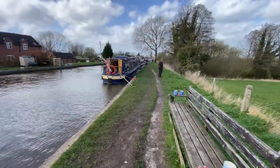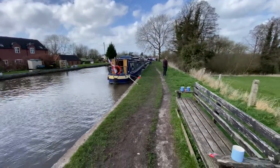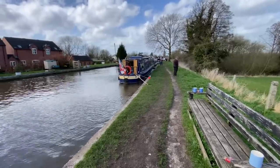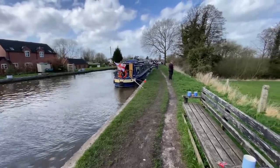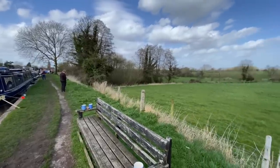All moored up. Haven't come too far. We've just come to Barbridge and we're just about to have a nice cuppa with Nikki on the bench. It is blowing a gale, but look at the views. How lovely is that?